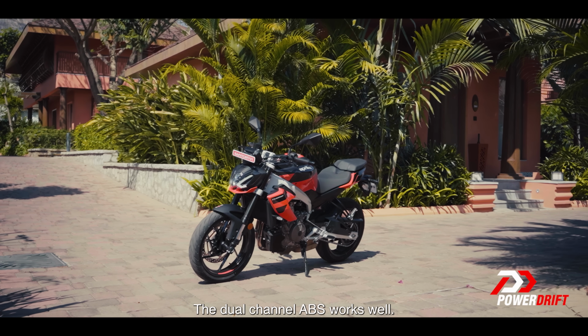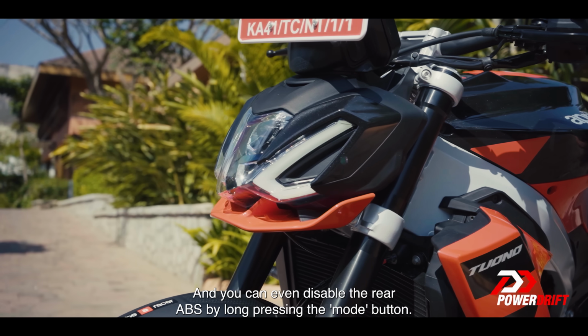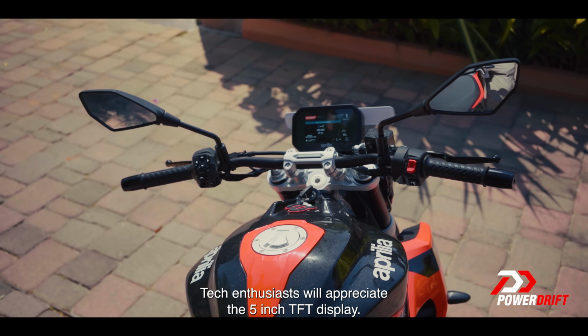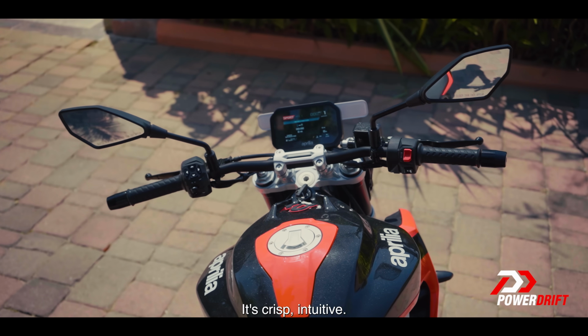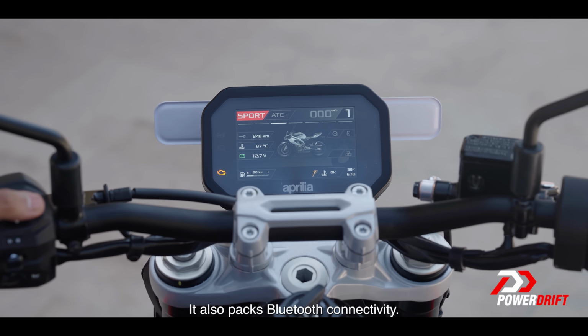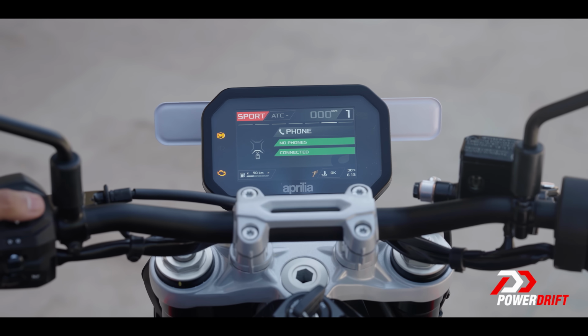The dual channel ABS works well, and you can even disable the rear ABS by long pressing the mode button. Tech enthusiasts will appreciate the 5-inch TFT display. It's crisp, intuitive, and easily one of the best looking screens in this segment. It also packs Bluetooth connectivity, giving you access to turn-by-turn navigation, music, and more.